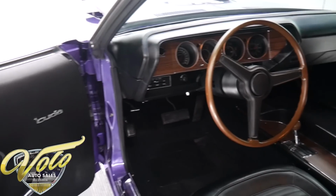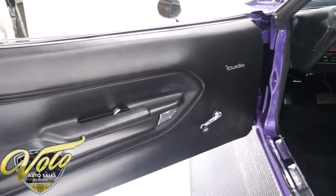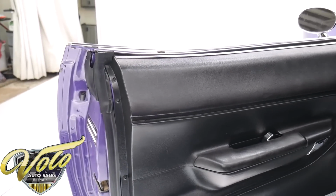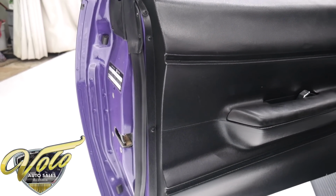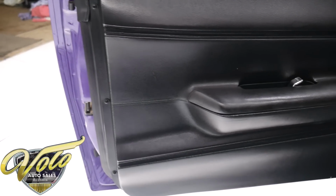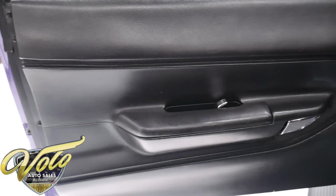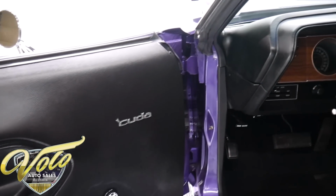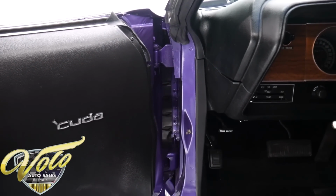So if you want to look at the door panels, they're mint, the window cranks, the door jambs are painted beautifully, new weather strips. And the car is right, and it was restored right, but they started with such a clean car, 2,400 mile car. I would imagine it was probably being raced, so it could have been quarter mile at a time.